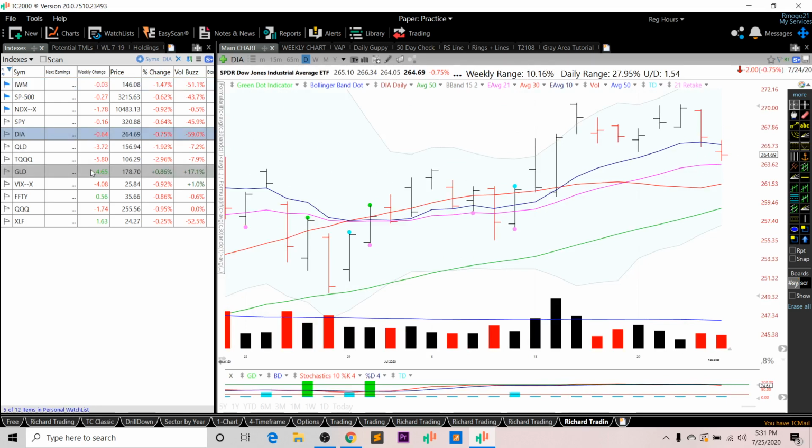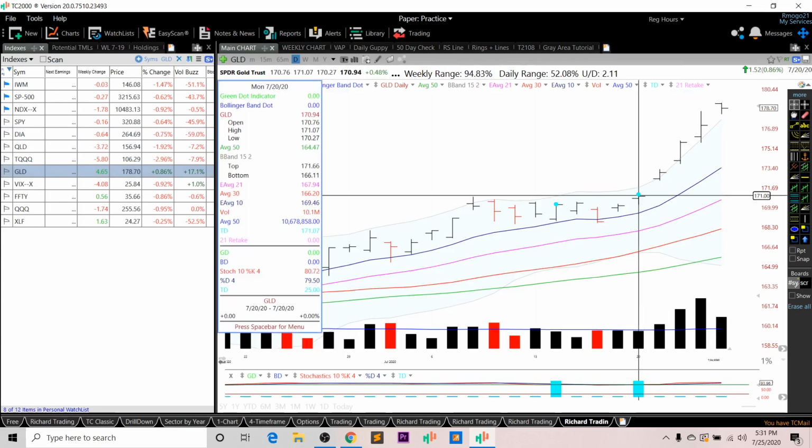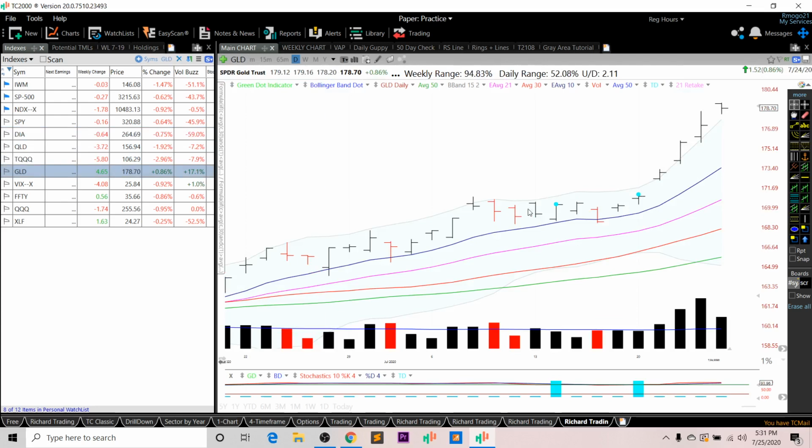So that is the major indexes, and looking at gold, the GLD, you can see it actually had a short-term stochastic cross on this Monday and then broke out above this shelf right here and had a very strong week.